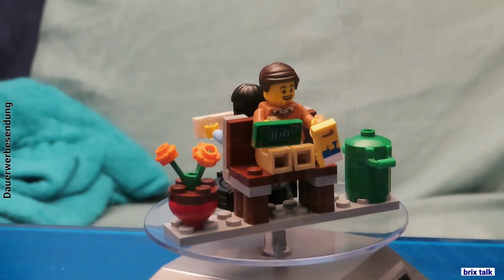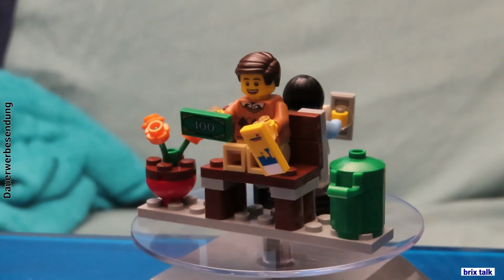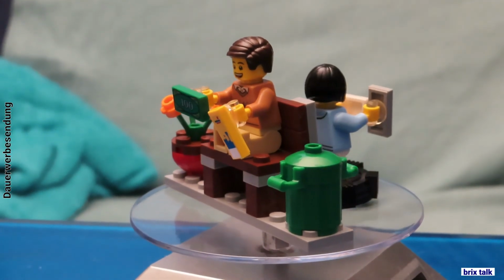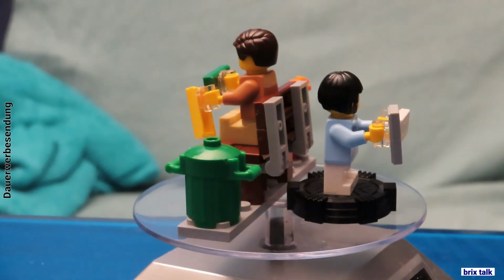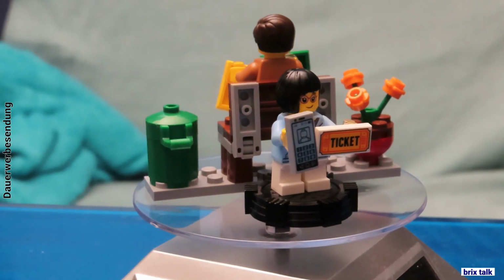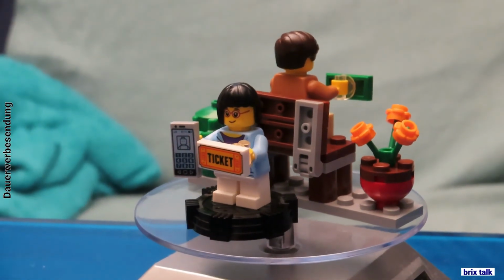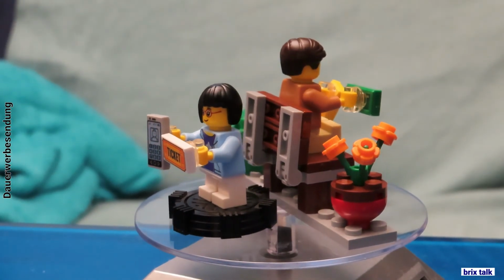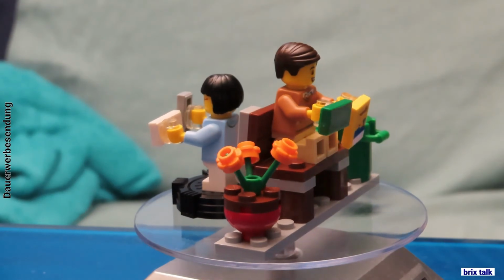Here our signpost guy wandered over and got a seat on a bench. He also got his garbage bin next to him and a pot of flowers, and he opened his wallet to put out some money and to have a look at the Legoland map, which of course is a sticker while the money is a print.